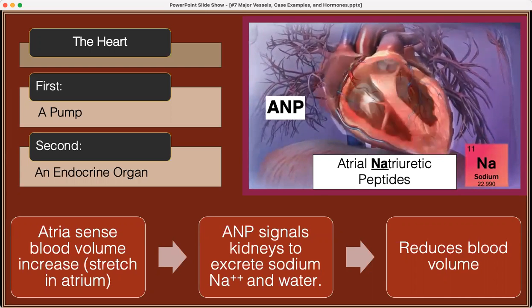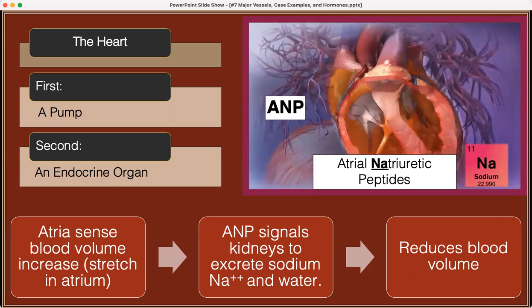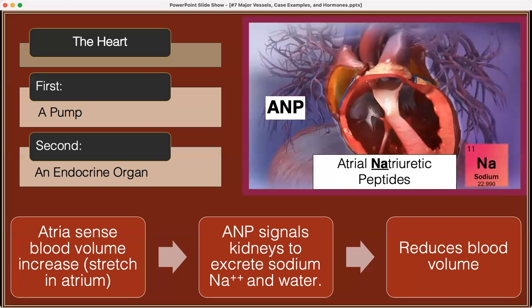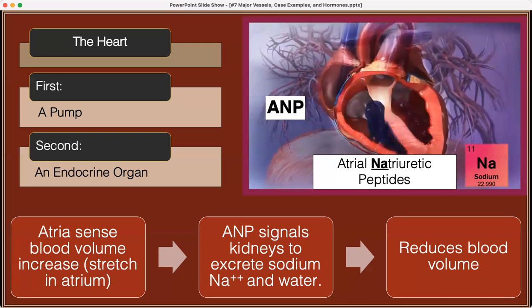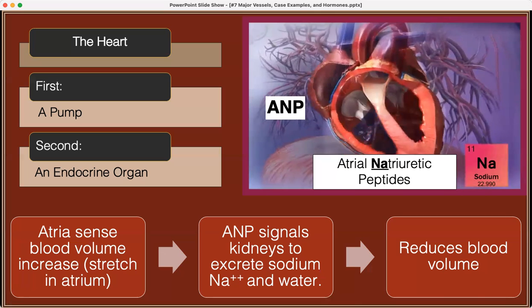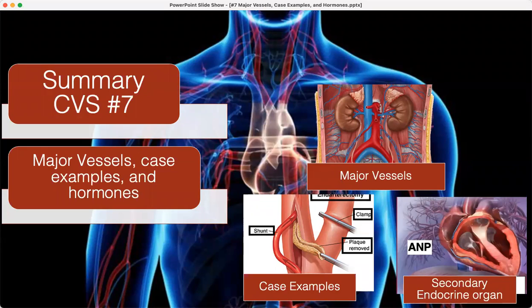That hormone goes to the kidneys and tells the kidneys to start dumping sodium. And when sodium gets dumped, water naturally follows. And that's how the blood volume is reduced. So that is why the heart is a secondary endocrine organ. So summary, we went through the major vessels, some case examples, plaque, and also atrial natriuretic peptide as the heart as a secondary endocrine organ.